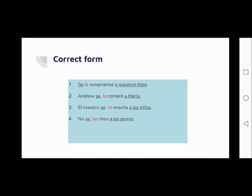Andrew se lo compró a María. El maestro se lo enseña a los niños. Se lo would be the French, the language. No se las tires a los perros. Don't throw stones. Stones is feminine and plural, so we use las. And if you notice, all of them become se. This only happens when you want to shorten the words, the direct object and the indirect objects, to use the pronouns. Only in those cases. If not, you would just use the words normally. Okay?